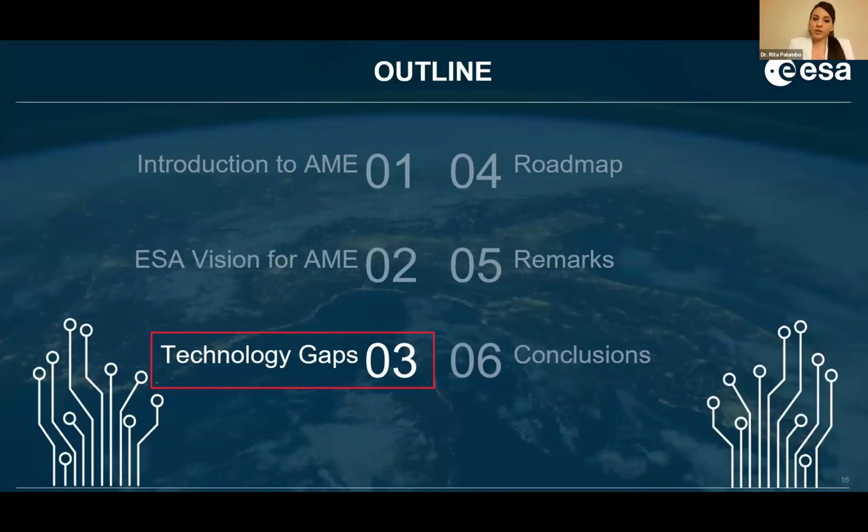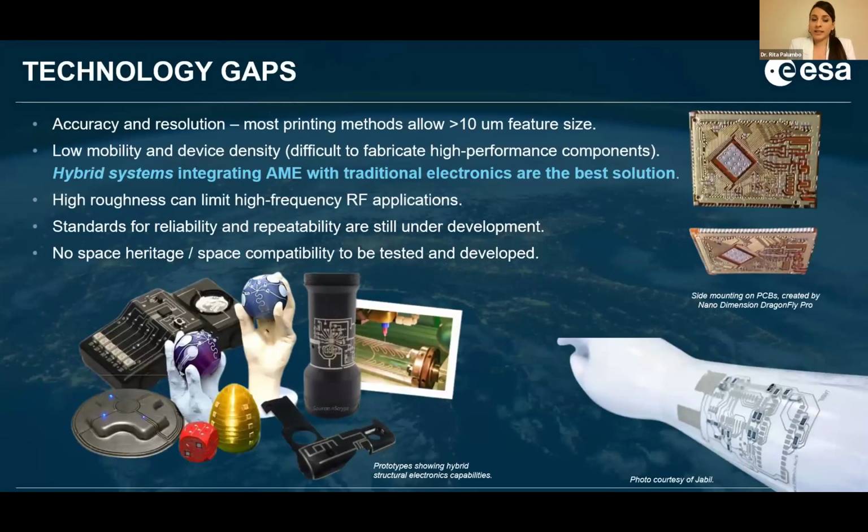Now, just mentioning also the technology gaps, because of course we understand very well that this is still a very low TRL technology, and especially for space, we have no idea about space compatibility. So a lot of these techniques, of course, will have low accuracy and resolution. We know that most printing methods allow feature size bigger than 10 micron.